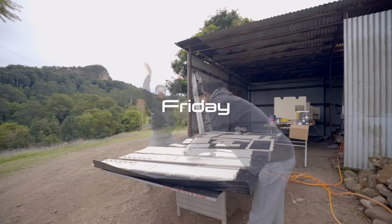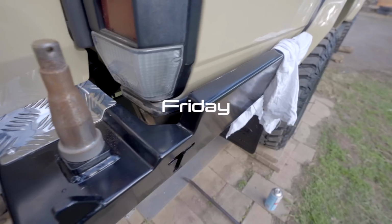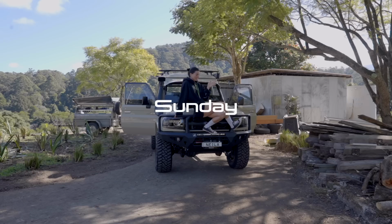During that whole time I was sanding. Friday afternoon, the auto elec came and we came up with a plan for that. He finished the installation of the rear bar. Saturday, more sanding, varnishing, sanding, varnishing, sanding. Sunday, varnishing, sanding.